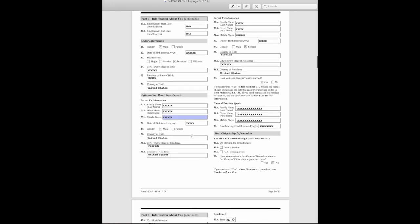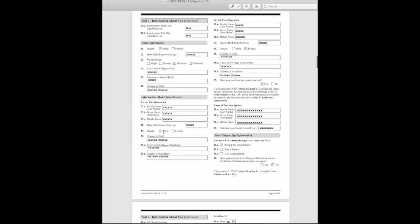So Part 1, information about you, continuation, other information: gender, male, date of birth, marital status, city, town, village of birth, province or state of birth, country of birth, information about your parents. This is the U.S. petitioner's parents. So parent number 1: last name, first name, given name, date of birth, gender, country of birth, city, town, village of residence, country of residence.